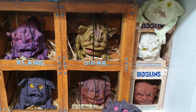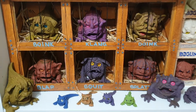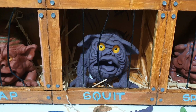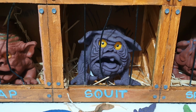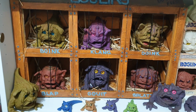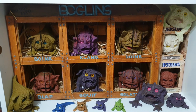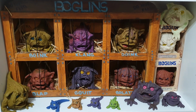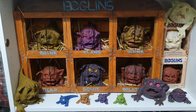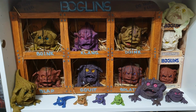Right, down here we've got my favourites. These are the small Boglins. So, Squid, as I mentioned before, he was my first Boglin I ever owned. And the first lot of Boglins that I collected was actually the small ones, so I got the full set here. One thing you'll notice as you start collecting Boglins is a lot of the small ones have different names depending on the region they were released in. I think it's the difference between US or European names.